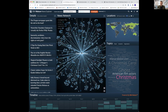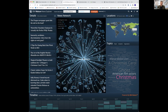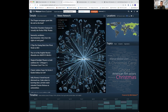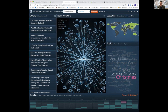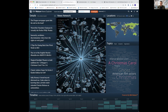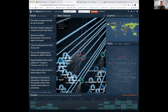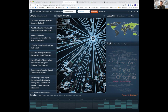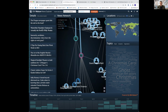So there's a number of ways that you can interact with this network. You can do it by location. You can do it in terms of the particular, here, classic authors superset series 1 Kindle edition for 49 cents. The timeline here at the bottom, and this really cool word cloud that, hey, it's connected with Jar Jar Binks for some reason. So those are all ways that you can interact with these. And you can actually go to the article of origin. I won't, because it'll get me out of here.